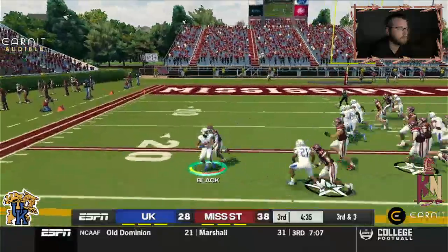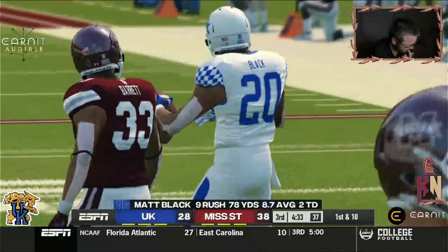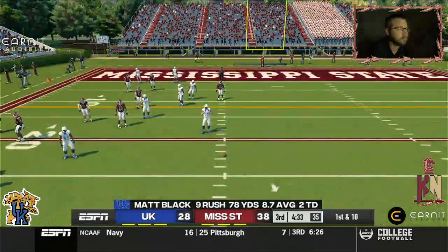Takes the give. Taken down as he works the left for a nice gain. That's good for a gain of 7 yards. That makes it first and 10.